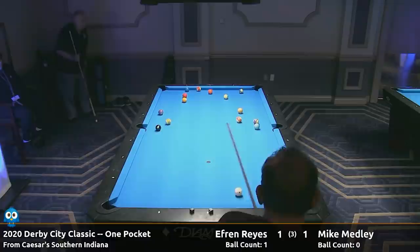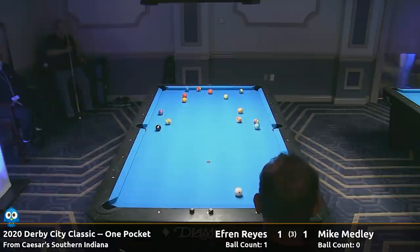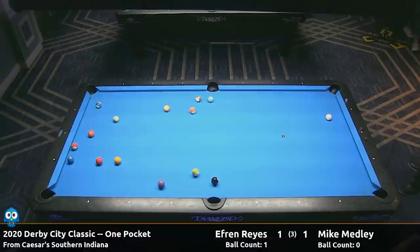Ball's a little bit doubled up on the side rail there, the 12 and the 7. Tell you what, the more I look at it, maybe he can kill this with a little English too and really get up that side rail behind the 13. Took some time to shoot that 9 ball earlier.